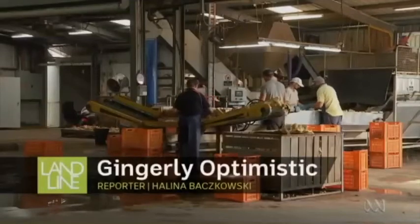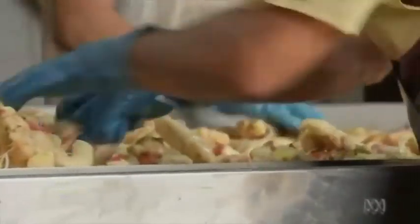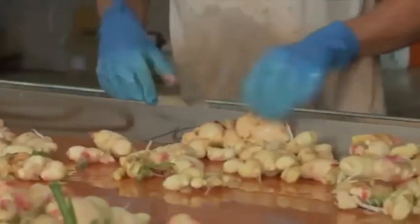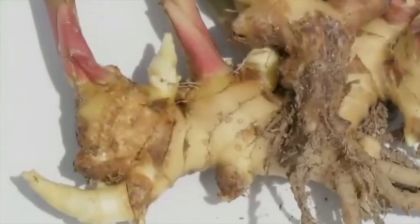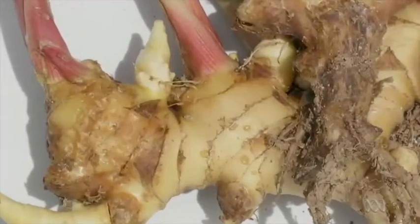These workers are practising physical distancing whilst packing ginger. But the precautions against coronavirus are just the most recent in a long line of biosecurity measures this ginger factory has had to take. Since 2005, the owners have been dealing with a naturally occurring deadly disease. Pythium is a root rot, so it actually rots the roots first. It stops the ginger from actually taking up nutrients and water. And it first came around about probably 2005 and really hit us hard 2007, 2008.